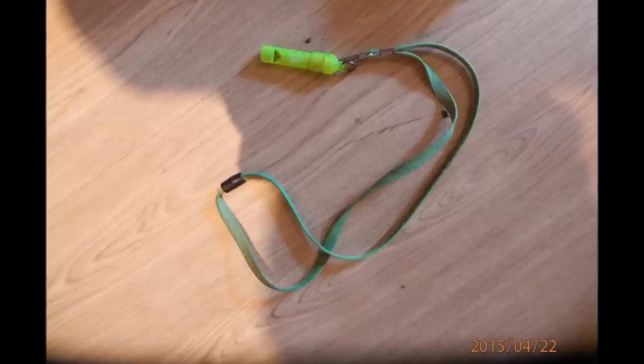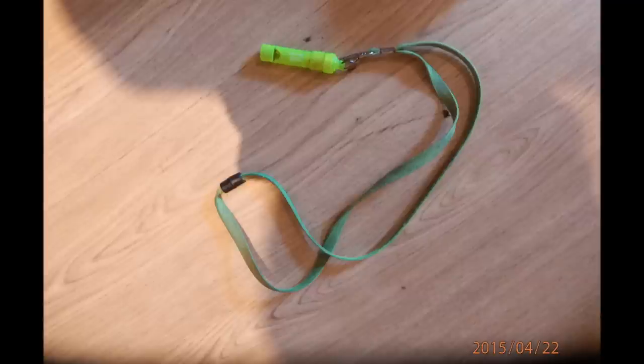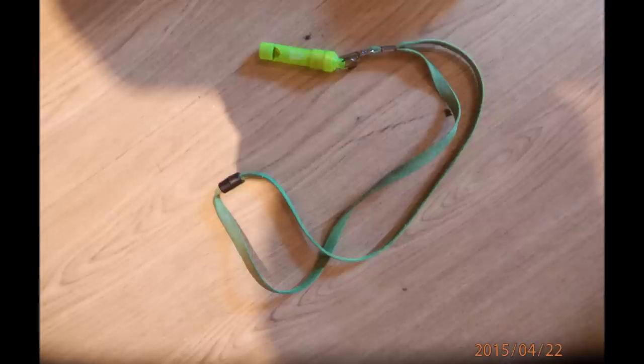Compared to the whistle, I find the bicycle bell much easier to use in emergencies. The one I got was from Wilkinson's. I can't remember the exact price, but it was definitely less than £5. It might have been a pound, if I'm honest. But the bicycle bell.